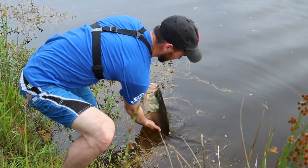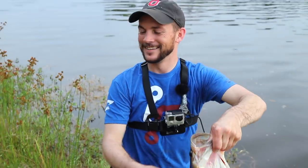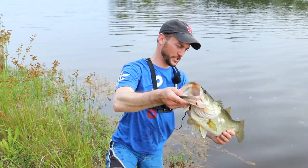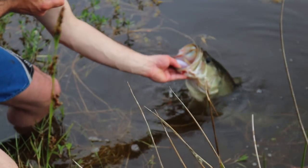That's a nice fish, Mikey. That's my first Florida stud. Yeah, buddy. So pumped. That's a freaking nice fish. All right, let's get her back. Yes, on the rat.